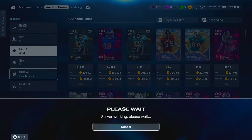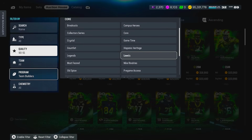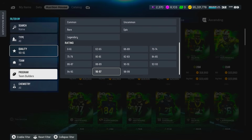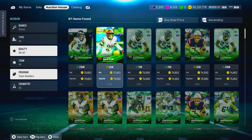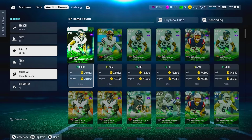Now, you can still prep. I think for the most part, building out team builders is probably your best bet. It's your safest bet. Now, you're not going to be able to build the entire sets through that, but you'll still be able to build an 87 team builder and probably sell it for a profit, a good profit, that is. Tomorrow, people are buying these for the Team Diamond sets. That's pretty much the most you can do.